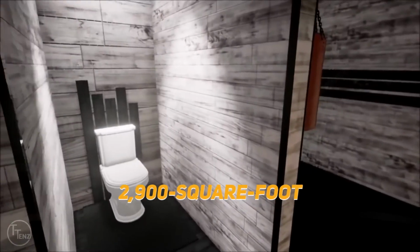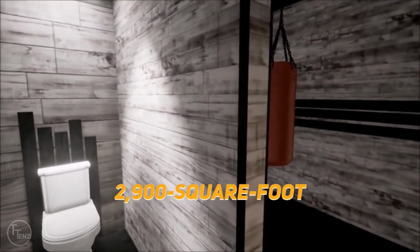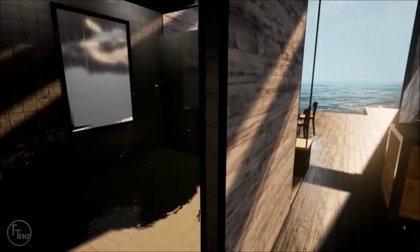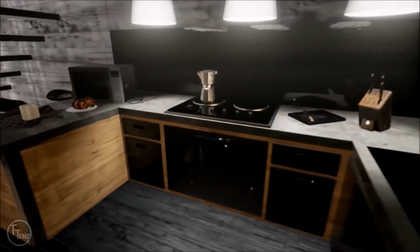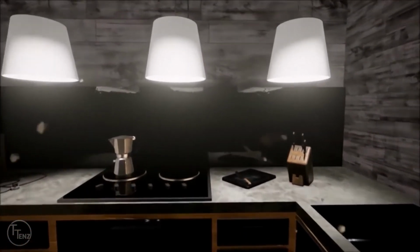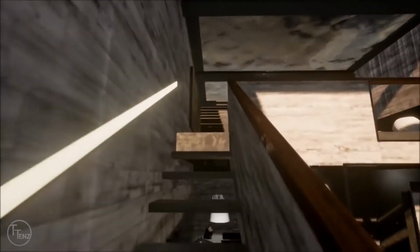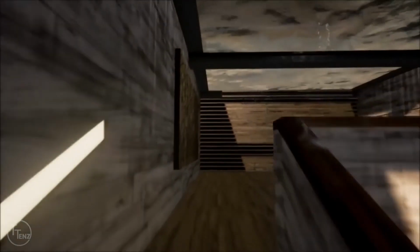This 2,900 square foot home will be located at an altitude of 1,600 meters into the face of the Fakra mountain overlooking the Aegean Sea. The structure was designed to blend into its rugged surroundings. The most impressive feature is the rooftop infinity pool with a reinforced glass bottom which provides light throughout the home.